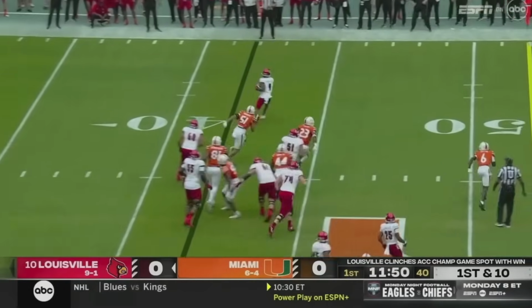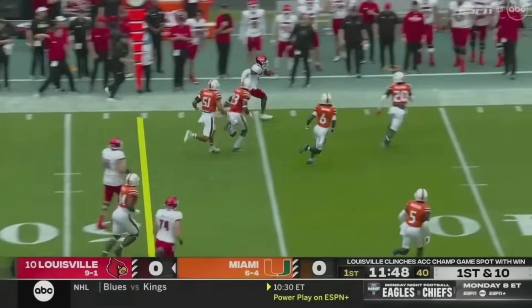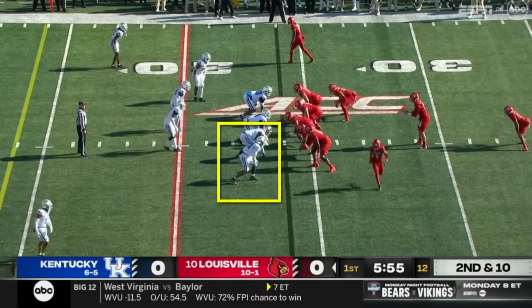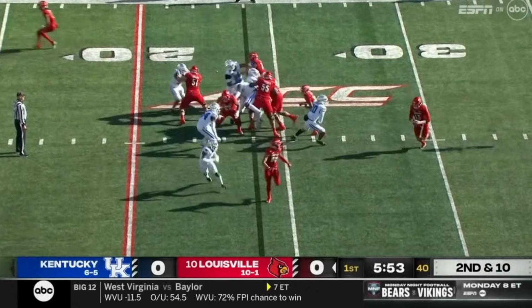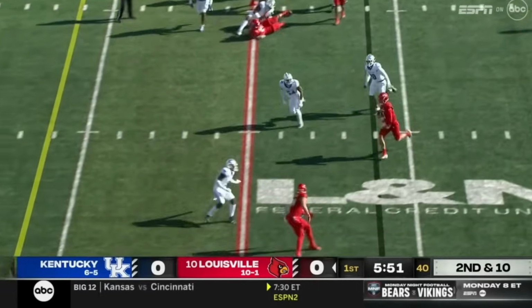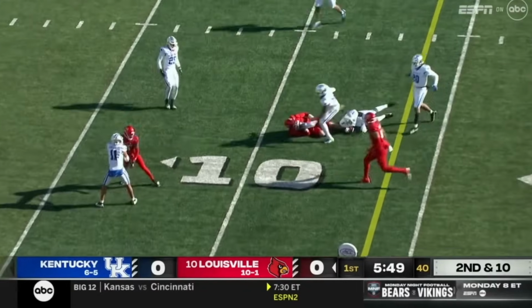They can then add another layer of complexity. Here's a triple option kind of look, where this quarterback reads the defensive end. Since he crashes in, he keeps it, and then he looks at this outside backer. Since he follows the man in the flats, it opens up a running lane for the quarterback. All this eye candy and horizontal stretching of the defense has given ample running room for their running backs, and they've taken full advantage of it.